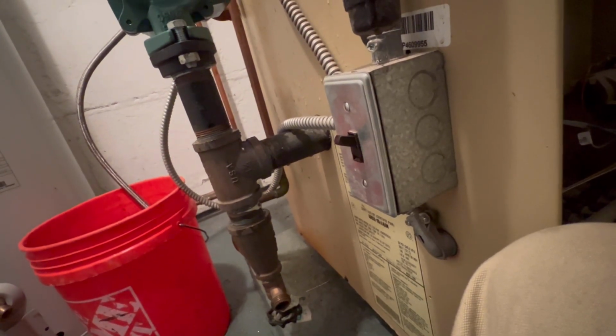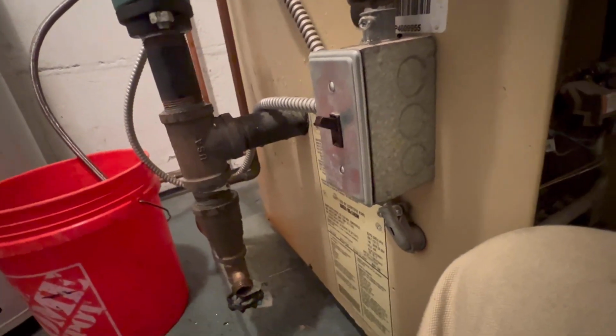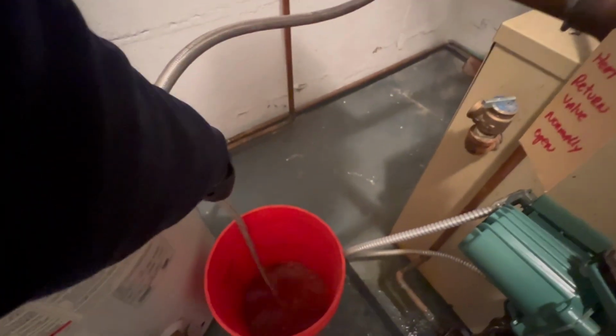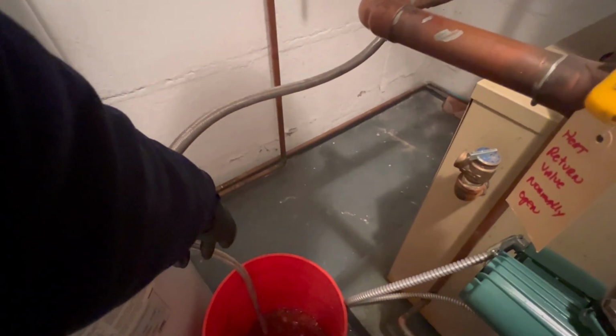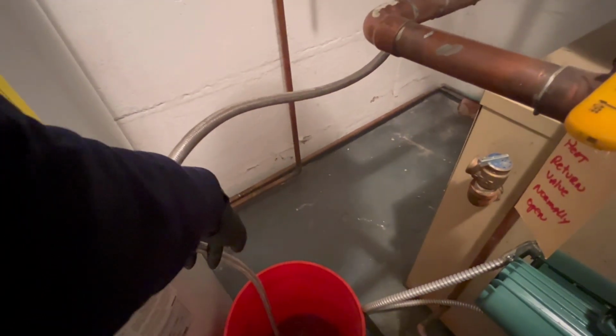So let's let it do its thing. I gotta stay here at least another 20 minutes for it to heat up. We're gonna purge a little bit, get all the air out. So you know there's a purge station here where you're going to be purging it from. You don't have to go to every radiator. I mean, we might have to, but we're going to purge everything from here. You got to make sure everything gets hot for you.